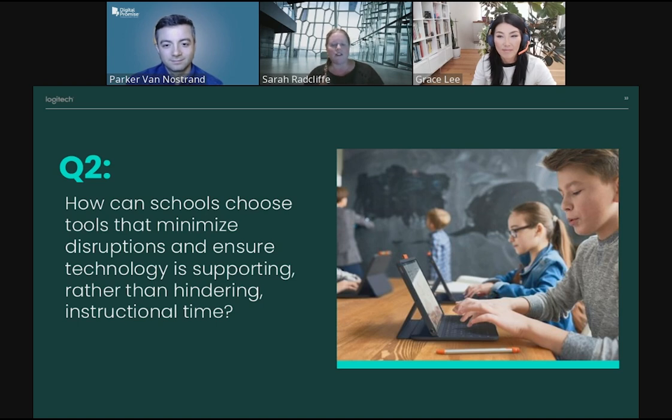So we find that exchanging devices in the library for us works really well because then the IT team is aware that something needs repair and can get it back into the classroom in a functioning order. We do always have loaners or extras of things in the library, but then they're checked out to help us manage that inventory of devices and know what is in good repair and what is not in good repair.